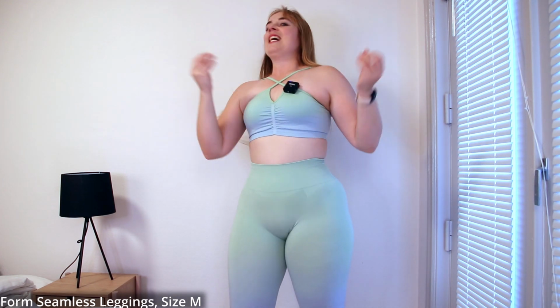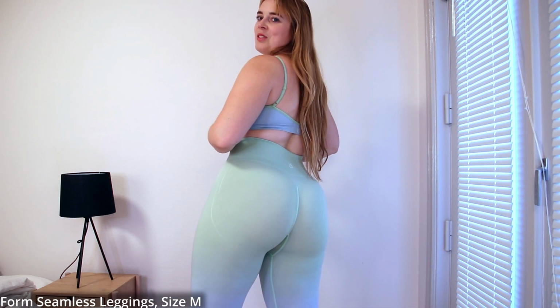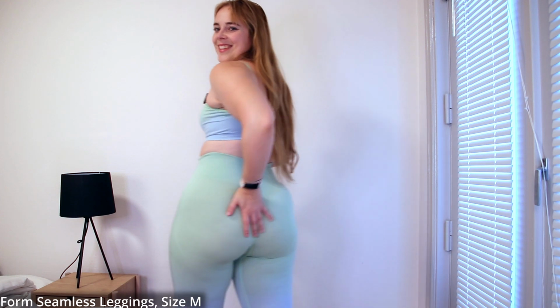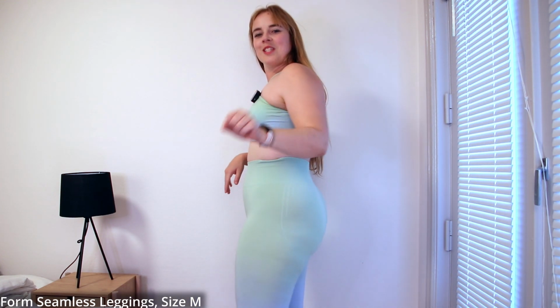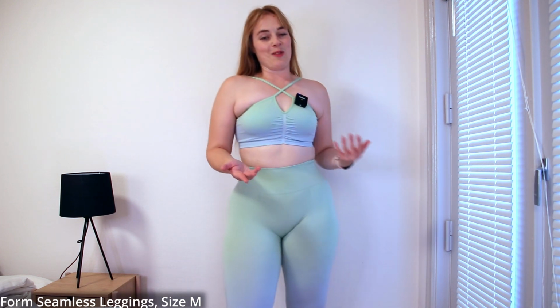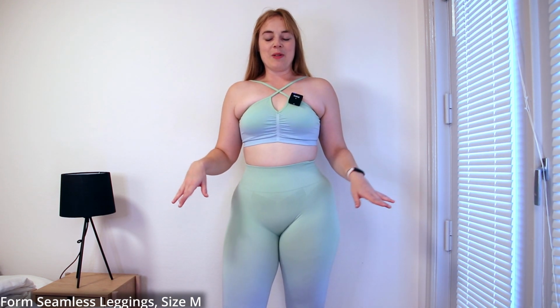But yes, the material is very lightweight, and that's nice. It feels really comfy, but squat proofness, I am not so sure at all. So I think it looks a little sheer, doesn't it? We'll of course do a squat test, or I will do the squat test, you can watch it, but I don't have high hopes for this one.